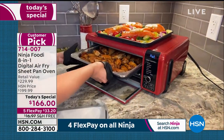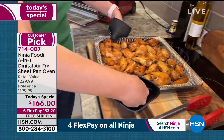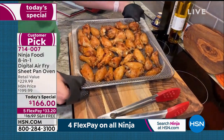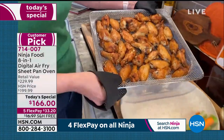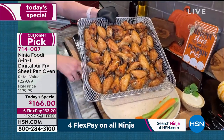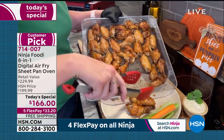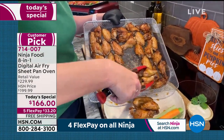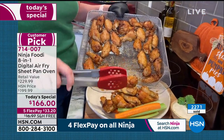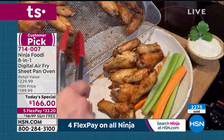So this is air fried wings. Yummy. You can do up to 4 pounds of fries in here. And air frying really reduces the amount of fat by 75%. So you can get all these delicious things that you're craving, but you don't have to worry about the extra fat, or about talking to your doctor in January about changing your diet. You can eat all these delicious things and get that wonderful golden crispy deliciousness that you would get from frying, except it's all done with air. And so you can do this and reduce the fat.